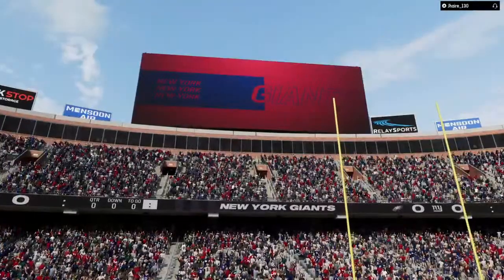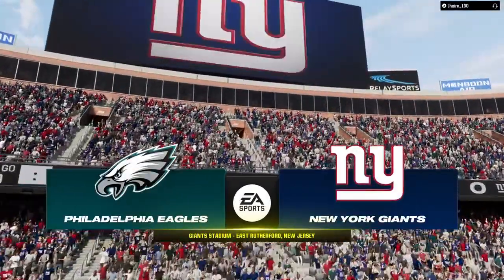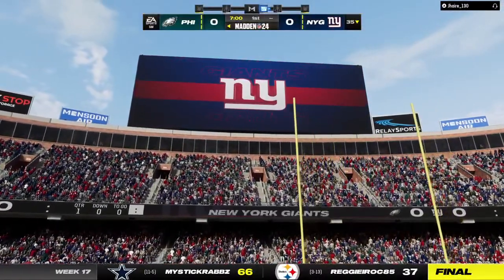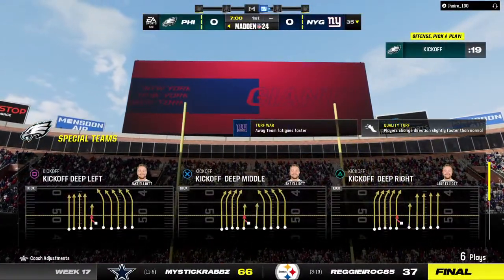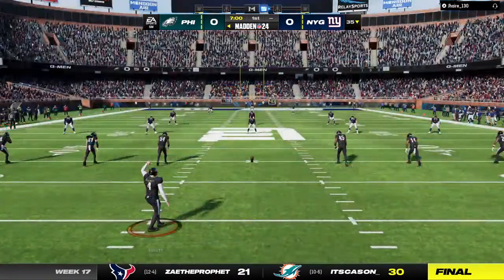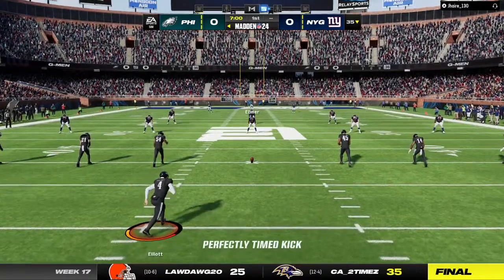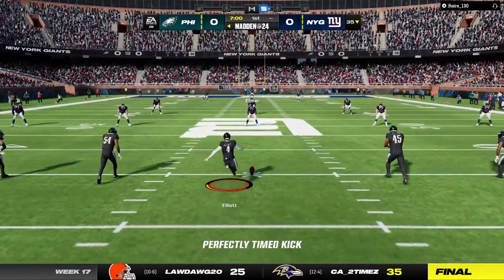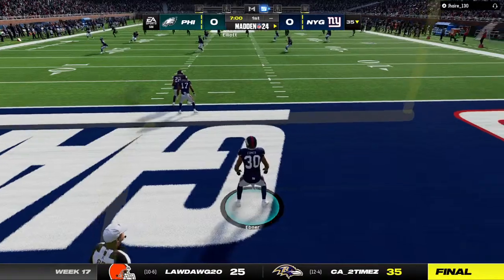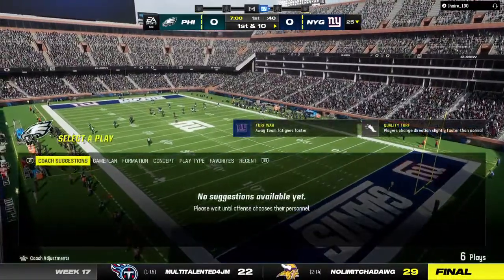EA Sports coverage of the National Football League is on the air. Today, Week 17 is upon us, and we've got a good one in store here, as it'll be the Philadelphia Eagles taking on the New York Giants. Here's the kicker, Jake Elliott, ready to get this one started. And this one is underway here on EA Sports. And that'll carry over the back line of the end zone for a touchback.